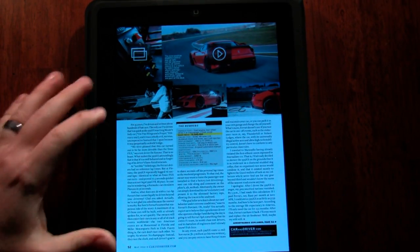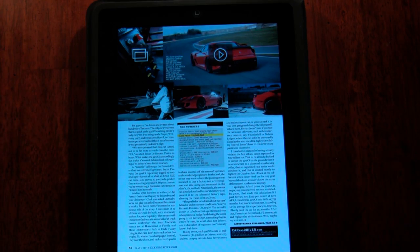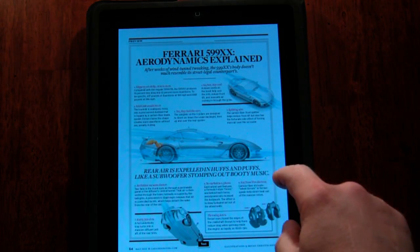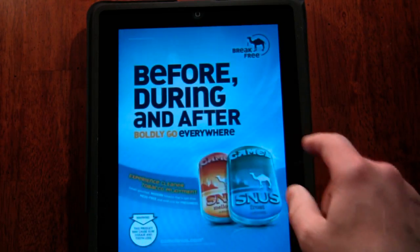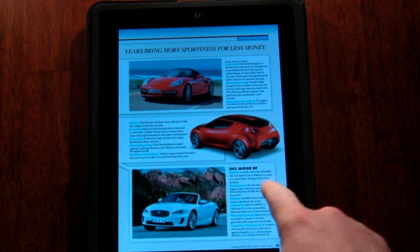I'm liking it. Down here, you can click on links throughout the magazine. It'll bring up different windows. You can go to advertisers. A lot of them will have links, and you can just click on it to go directly to their website or to get more information.